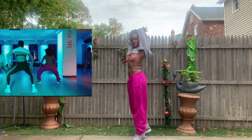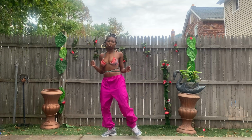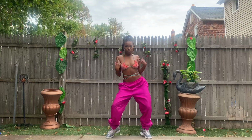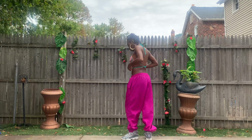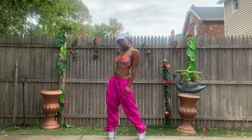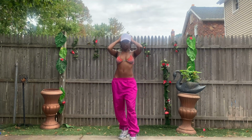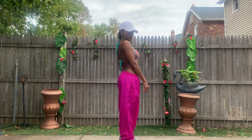And even doing the bikini strings across, I feel like that gives it another vibe. I've definitely worn bikini tops like this in class with a crop top over and without a crop top over. I feel like it just works and it's cute. And I just love the play with the colors in this outfit. Of course, a white hat if you're trying to be on that sporty spice vibe. I think that looks cute. And yeah, that's about it for that.